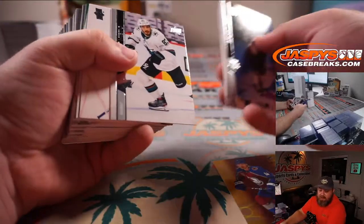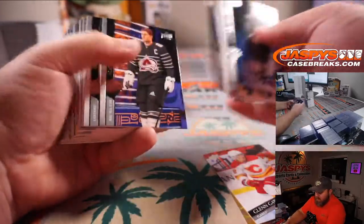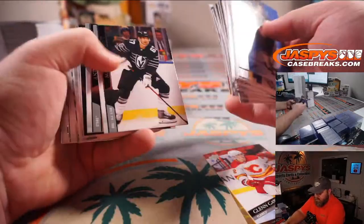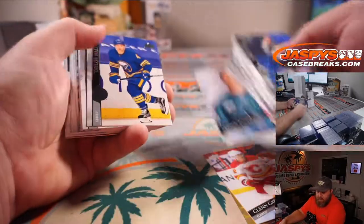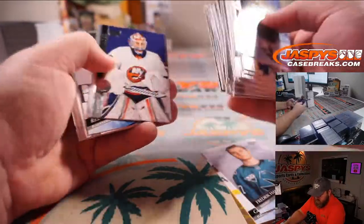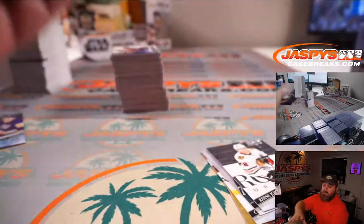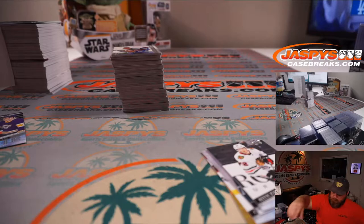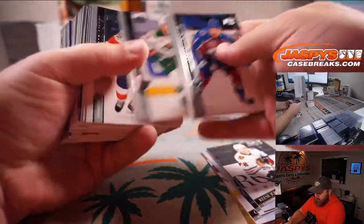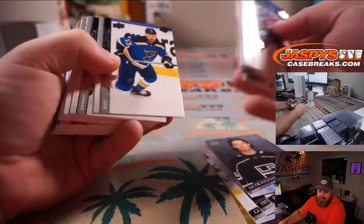Bowen Byram for the Avalanche, Sean O'Leary. Glenn Godin for the Flames, Sean O'Leary. Frederick Hondemark for the Sharks and Mike Krasinski. Reese Johnson for the Blackhawks, Sean O'Leary. Jacob Ingham for the Kings and John Rubner.